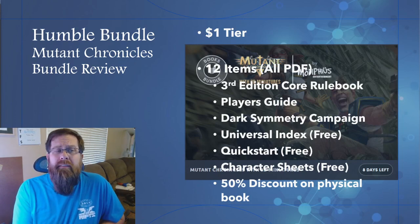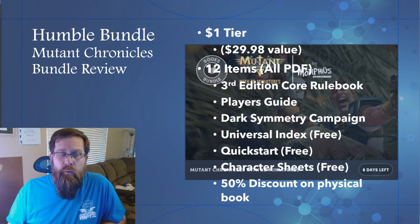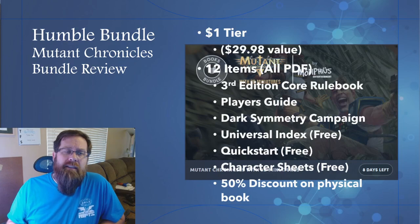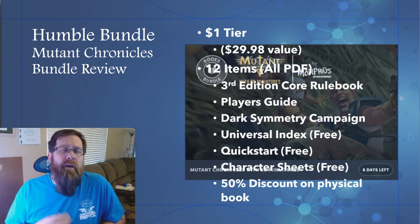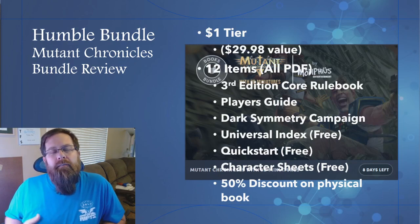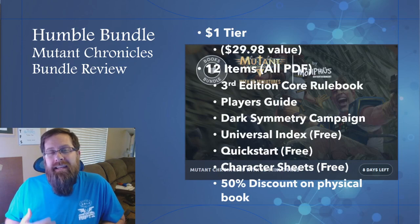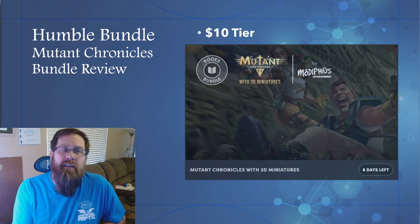Now, all told, this tier is worth about $30 if you don't take the 50% discount into account. The index, the quick start, and the character sheets, those are all free. So you don't have to pay for those anyways. But Humble Bundle does have a tendency to include things like that. It may be free normally, but maybe it's something that somebody won't think of or won't find. And so it's just an easy way to include that in what people get and then just have it all in one place.